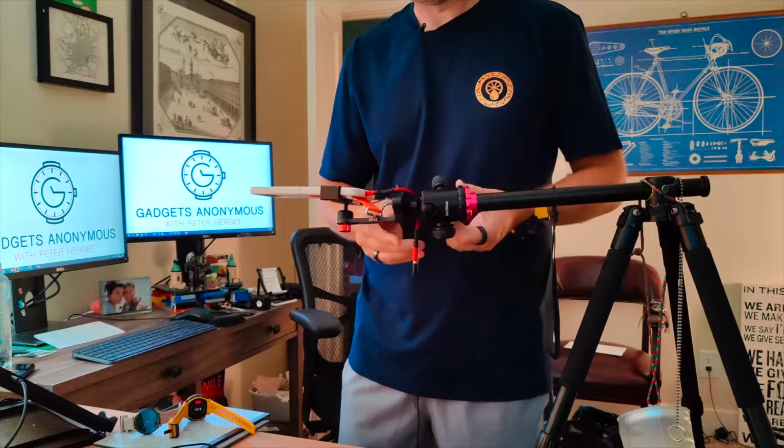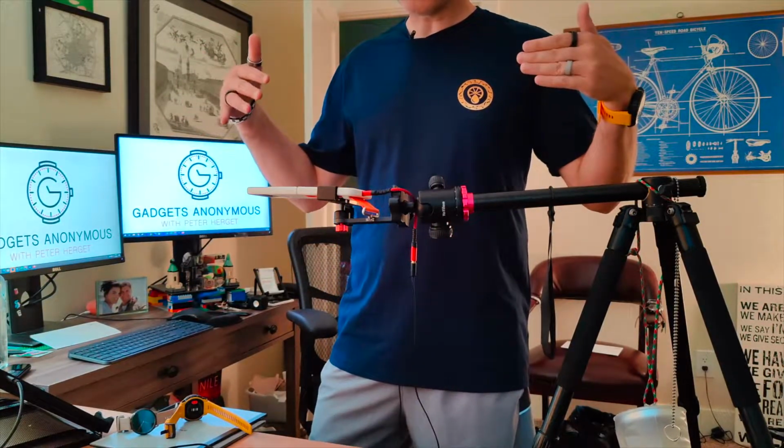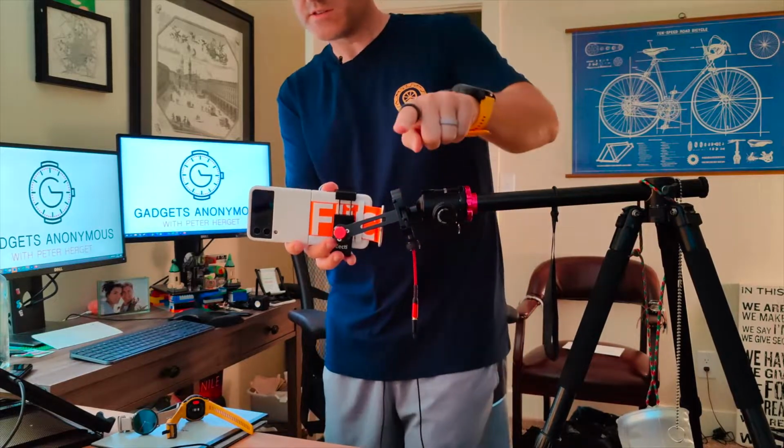I normally use the Rode microphone system, but today, sometimes it's easier just to connect my lav mic. And I'm still using the JSOX.